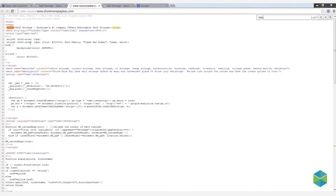Now, the one thing that I will say is that there's no mention of the actual business name in here, and that's something that I would add maybe onto the end of the title, just so that people know, or the web crawlers know, that, hey, this is a web page for storemorepayless.com.